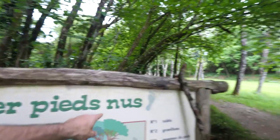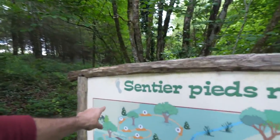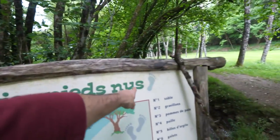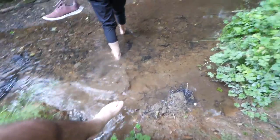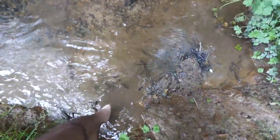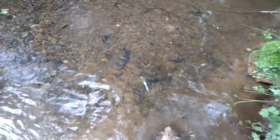Santé pieds nus. Basically means nude foot path. Okay. Oh. I feel like we're in a game to get to our place, right? This is like a game. It's very funny. The take off your shoes. So funny. Oh my gosh, it's like completely mud.